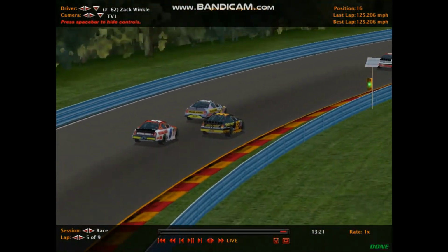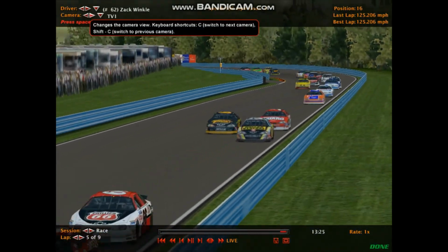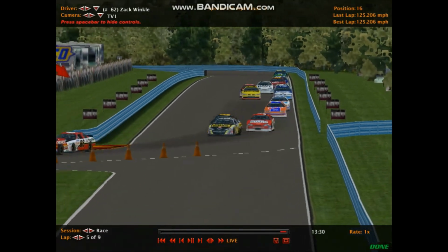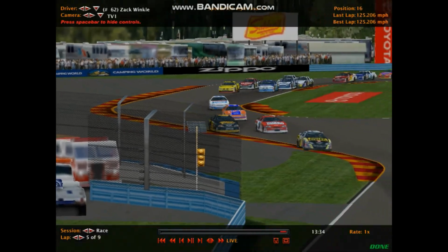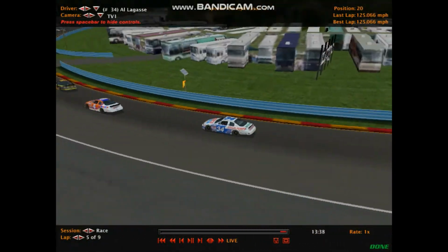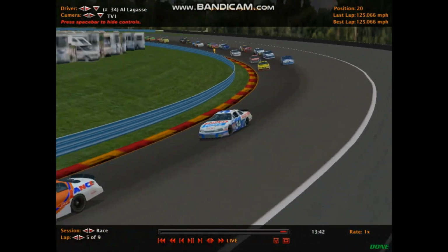Now here it comes through turn 4, side by side between the 62 and 77 as they come down the back stretch. And now Kev Shearer pulls alongside the 62 car. They head into the inner loop. Watching it back behind that orange and blue number 4, that's William Brock, and the 34 of Alex in that white and light blue Chevrolet.